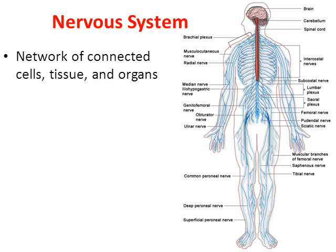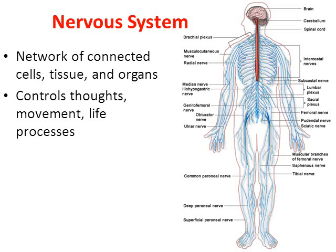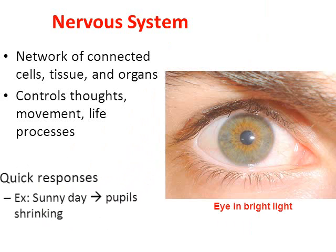When we do a quick overview of the nervous system, the nervous system is like any other organ system. It's made from a collection of organs, which are made from a collection of tissues, which are made from a collection of cells. So the nervous system is a network of these. What's unique about the nervous system is that it controls thoughts, movements, and various life processes. And how it does that is through sending electrical signals to and from the brain. And that's what we're going to look at in a little bit.